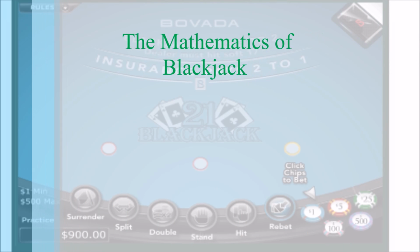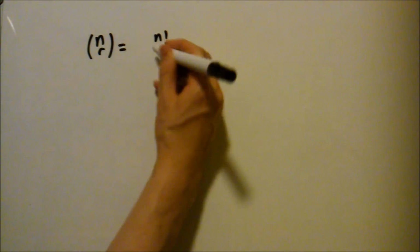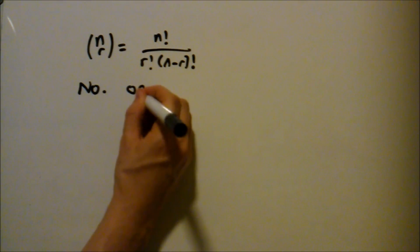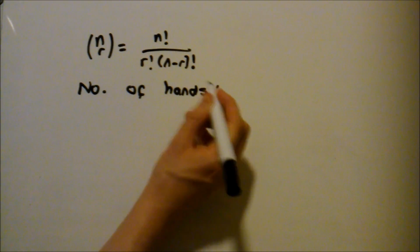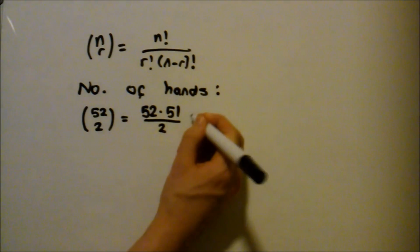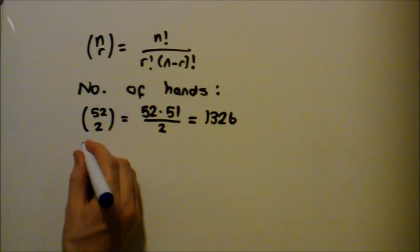In this video we shall see concepts that we saw in the hub video being applied to blackjack. Recall that n choose r is given by the following formula. This can be used to calculate probabilities. The number of possible two-card hands in blackjack is 52 choose 2, which makes sense as you have 52 choices for the first card and 51 for the second, but you count each possibility twice as the order doesn't matter.